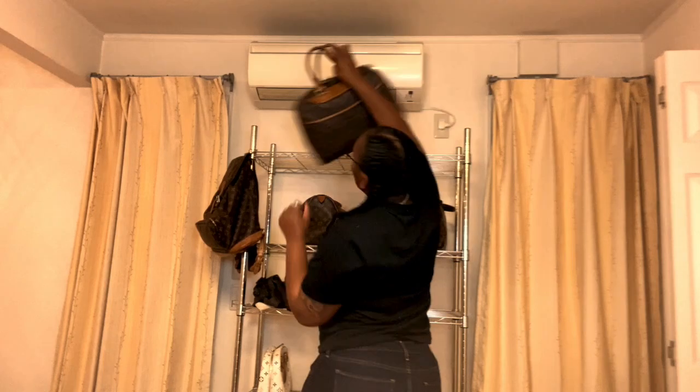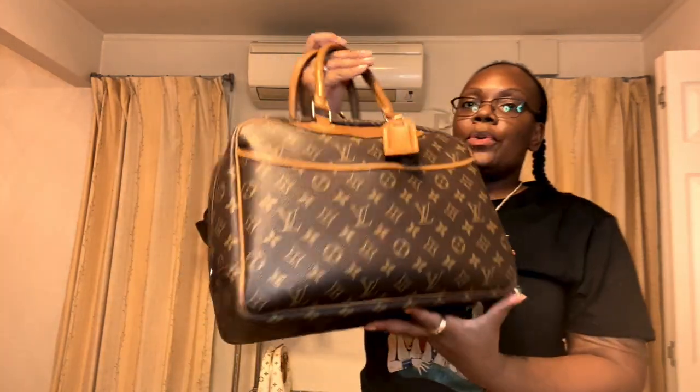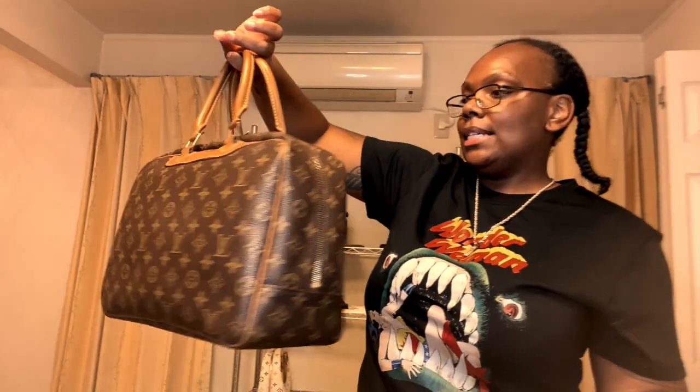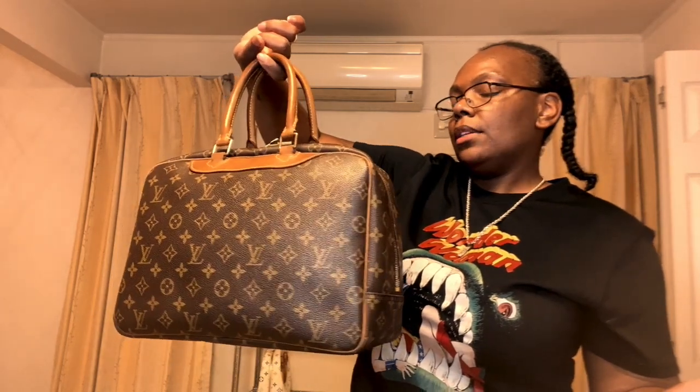All right. So now my Duval. This is the bigger Duval. This is also known as the bowling ball bag. She is very beautiful. She is amazing. I want to say she is my second piece that I bought pre-loved here in Japan.